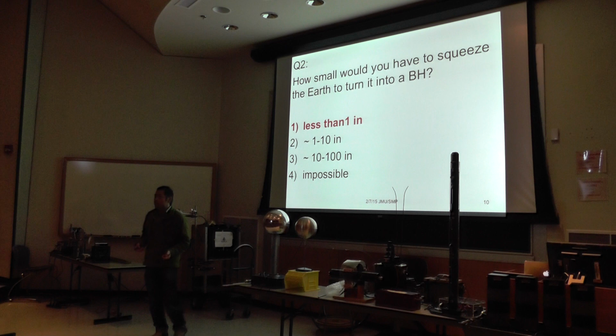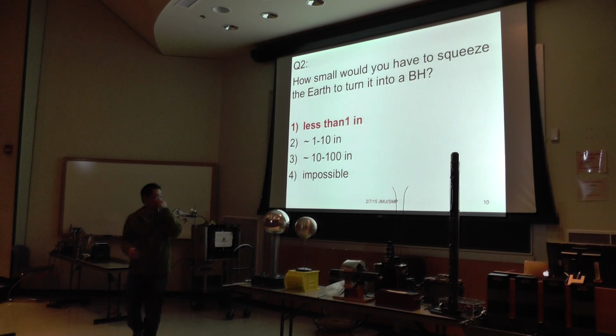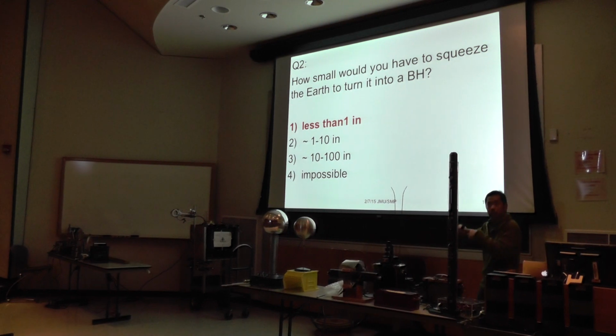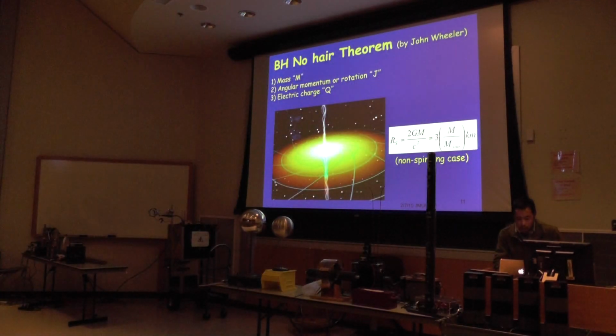In the case of the sun, does anybody know how small you have to squeeze the sun to make it into a black hole? So it's about 3 kilometers. The radius of the sun right now is 700,000 kilometers. If I somehow squeeze the sun into a sphere of radius 3 kilometers, then the sun basically becomes a black hole because it becomes so dense. Unless you squeeze the object to that high density, it will never be a black hole.